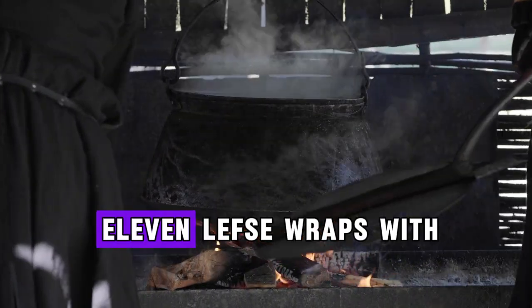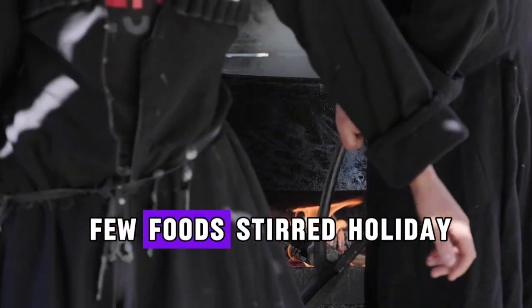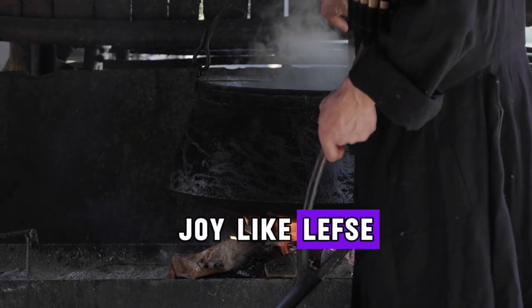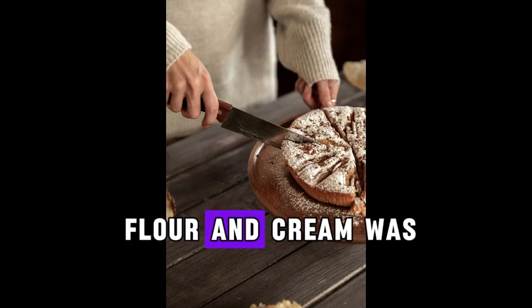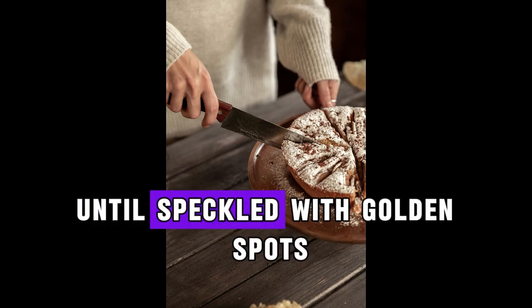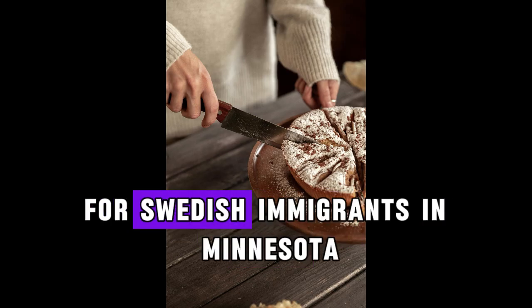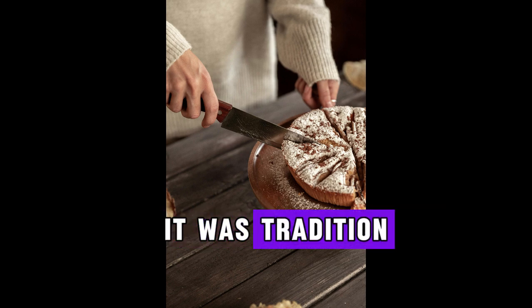sugar. 11. Lefse wraps with butter and sugar. Few foods stirred holiday joy like lefse. This soft flatbread, made from mashed potatoes, flour, and cream, was rolled paper-thin and cooked on a griddle until speckled with golden spots. For Swedish immigrants in Minnesota, lefse wasn't just bread, it was tradition.